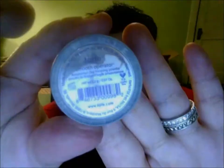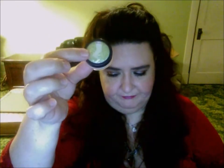Tarte Smooth Operator Powder, my setting powder. I'm going to use that. So, Smooth Operator setting powder. This is just the little sample, and I know they have the pressed one now. So I really like this. I guess the pressed one would probably be just as good.